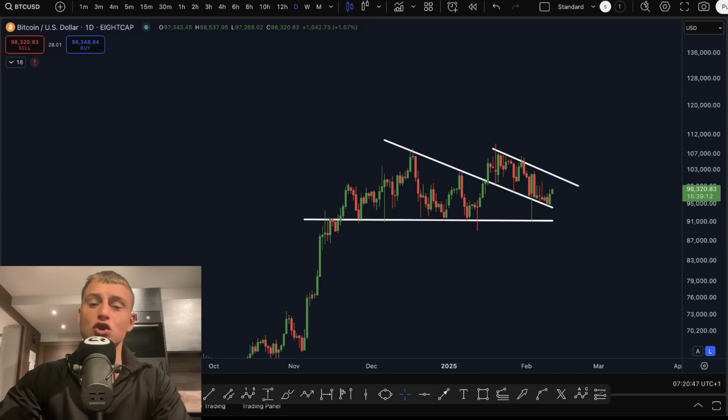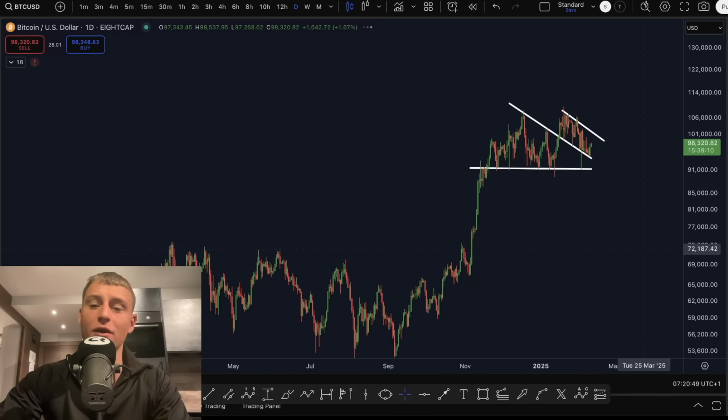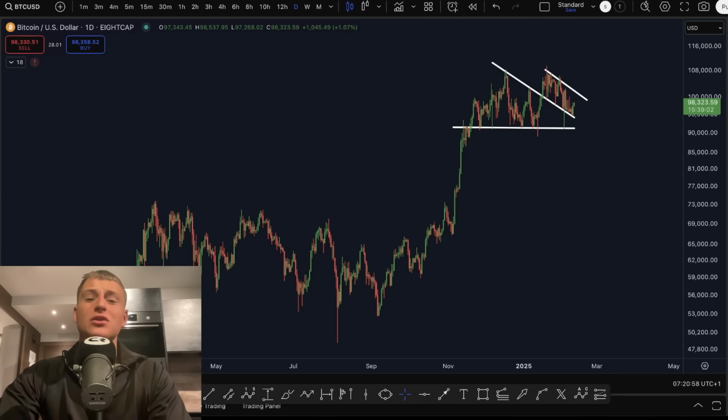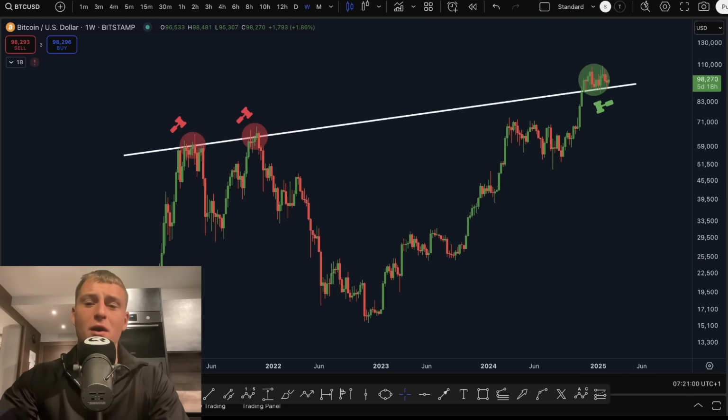And honestly, if you're just zooming out to a bigger perspective, you just see that we are in a larger consolidation phase here. I mean, we've been consolidating sideways for over 90 days right now, and what we're currently seeing is just a very normal thing to be happening in markets. And honestly, on the weekly time frame, you can just see nothing very special is happening. We're just still in the consolidation phase here.